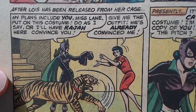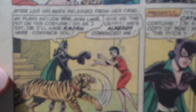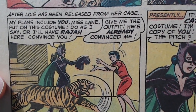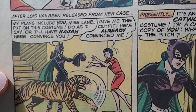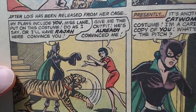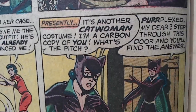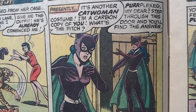After Lois has been released from her cage, my plans include you, Miss Lois. Put on this costume. Do as I say, or I'll have Raja here convince you. Look at the tiger. Give me the outfit. He's already convinced me. Lois is scared. Presently, it's another Catwoman costume. I'm a carbon copy of you. What's the pitch?